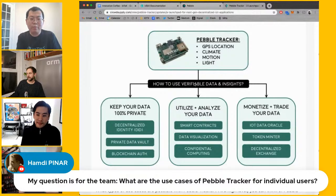You can put the Pebble in your home. For example, for personal users, we have the air quality sensors here, and you can monitor the air quality if you only want to use it for your own purpose. Also, you can use Pebble to do further data analysis and machine learning. That's the other type of application. You can even trade your data with other organizations or peers who are interested. That's basically the third category of applications regarding the monetization of your IoT device.